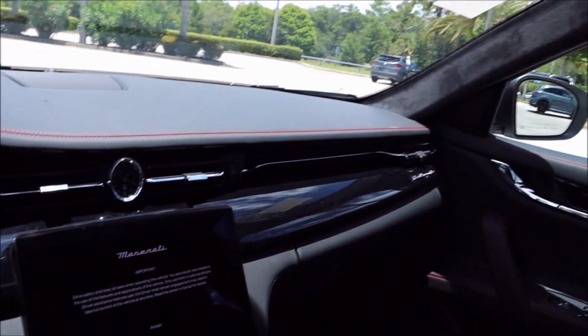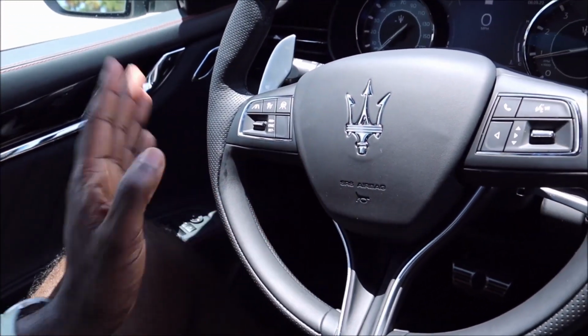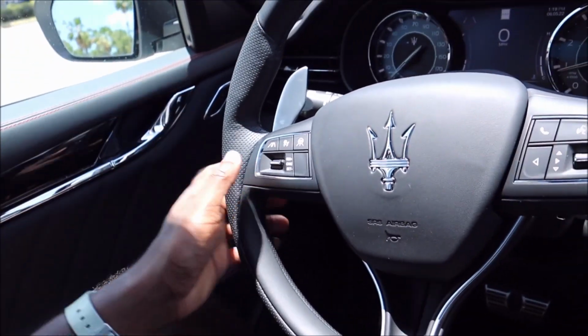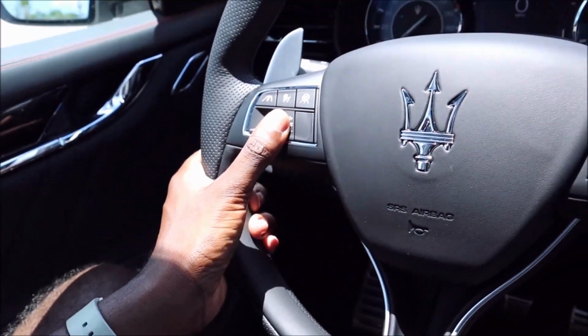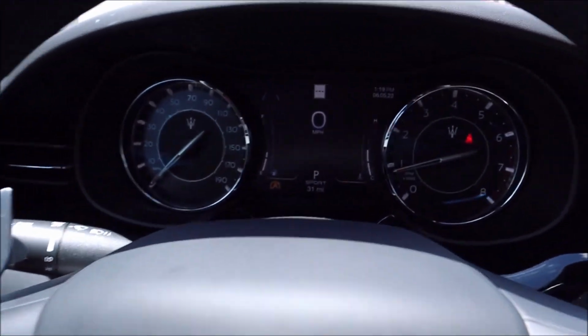All right, you can see that we have Nero and Rosso all throughout. We do have our not flat bottom steering wheel, sorry, our leather wrapped steering wheel. All right, perforated leather. You can see the Maserati insignia there. Column mounted paddle shifters, all right. And you do have your driver assistance here, and then you have your hands-free controls over here with your menu controls for your TFT screen here.